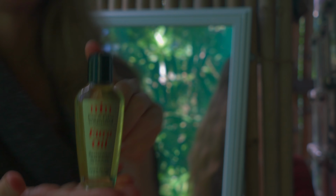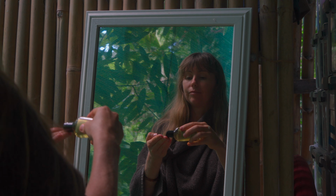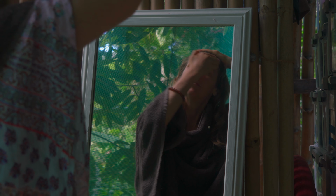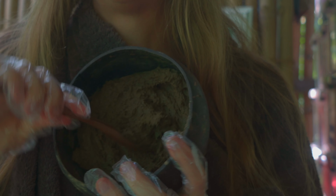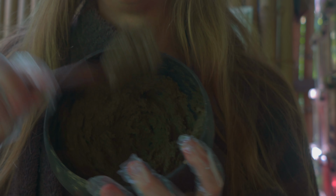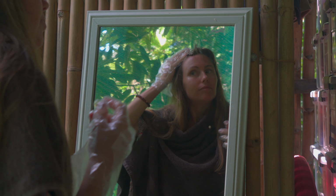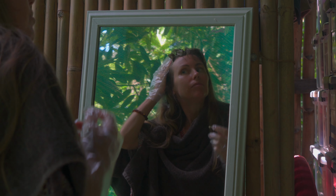Okay, it's been 12 hours, the mixture has developed, and I'm going to use a little bit of the oil around my hairline so I don't dye my skin with the henna. And then it's time to apply the mixture. I do recommend putting a few drops of the oil in the mixture so it's even easier to apply, because it can be quite chunky, and it's my first time doing it.